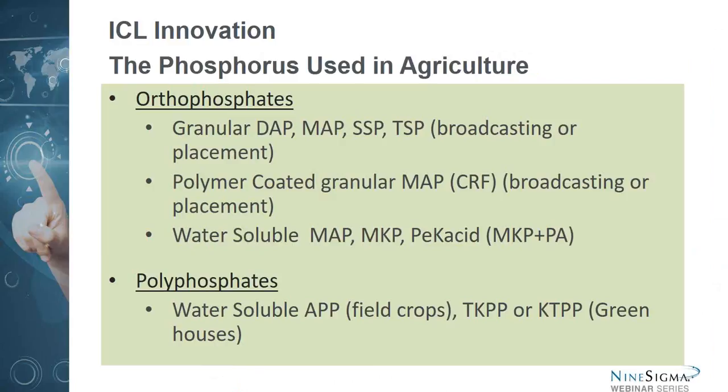And here and there you see in the world polyphosphates used, especially in the United States. Usually it's a liquid or water-soluble ammonium polyphosphate. But you can find also some other uses of polyphosphate like TKPP or KTPP, mainly for horticulture. Go on, please.